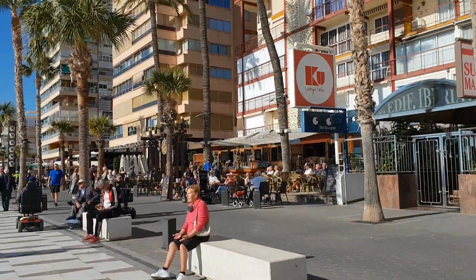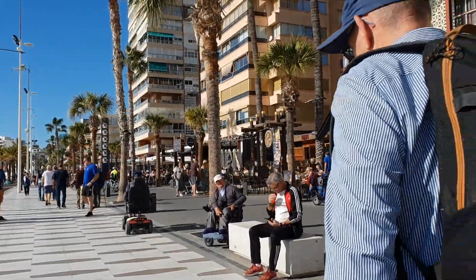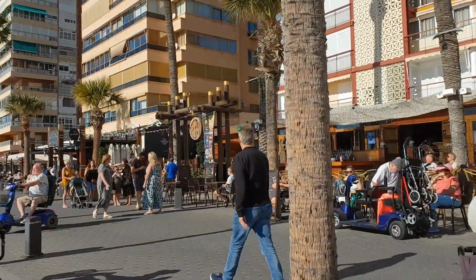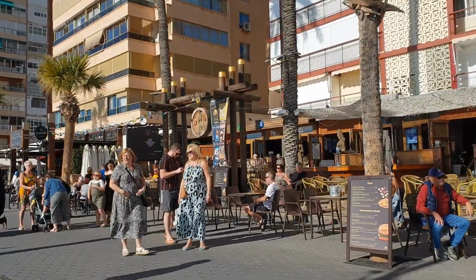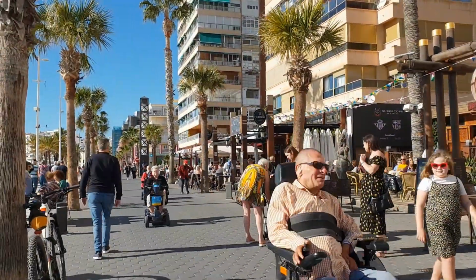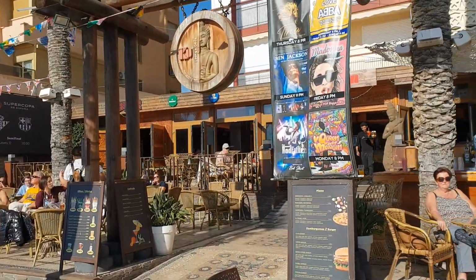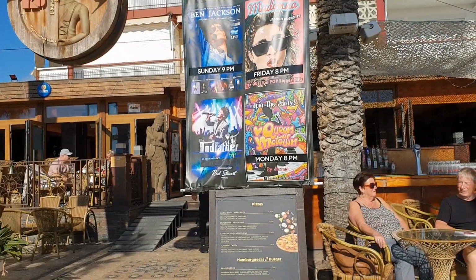With a couple of popular bars on the seafront in Benidorm. They often have live acts on as well during the day and the evening. But sadly prices are going up in Benidorm. Certainly on the seafront. You can still pick up a euro a pint or 1.50, €2 a pint in selected bars, but I'm on the seafront.